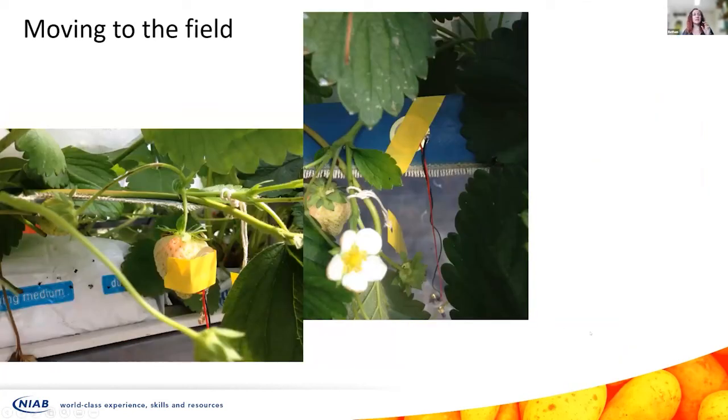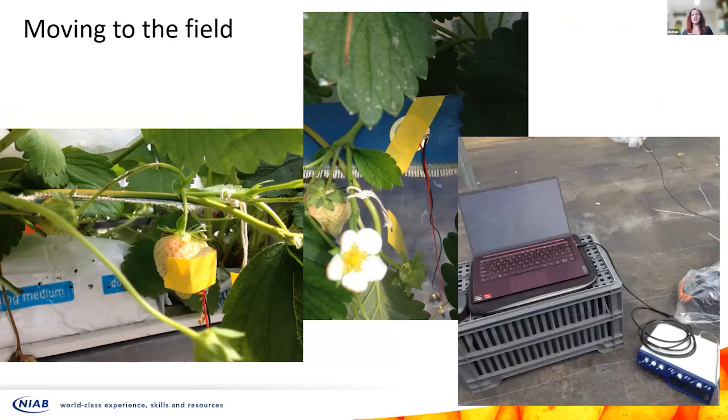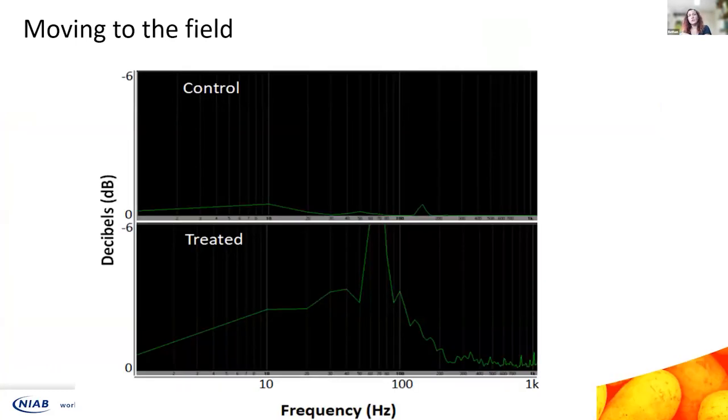We made sure that we were still able to detect the biotromology frequencies on different parts of the plant using those receptors again. And luckily, when we looked over at the control tunnel, the control table, we weren't detecting any of the frequencies. So the green line on this bottom figure is the frequency being detected on strawberry fruit that were in contact with the support tape. But luckily we weren't accidentally causing vibration signals to be detected on the control tables.